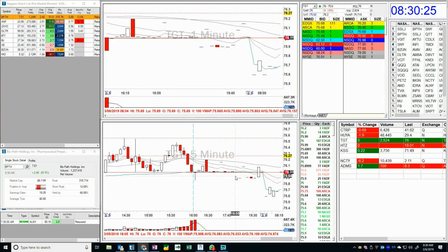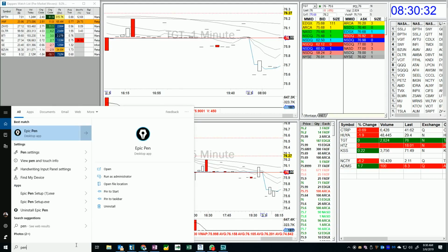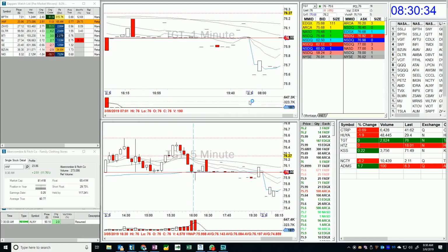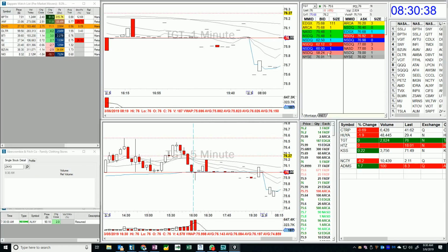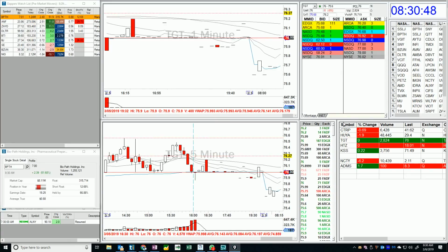When the market is like that, you can be a little bit more aggressive and catch some really good moves. So let's look at our watch list and see how some of the stuff I had on here traded. Let's get my pen up and ready to go. The tool we use, in case you're new, is Epic Pen. It's free software and very neat. You can just draw with this on here. Pretty cool software, so you can download that. It's called Epic Pen. So let's get into it. Here's the watch list we had yesterday.